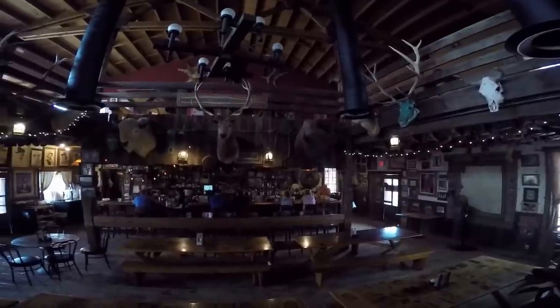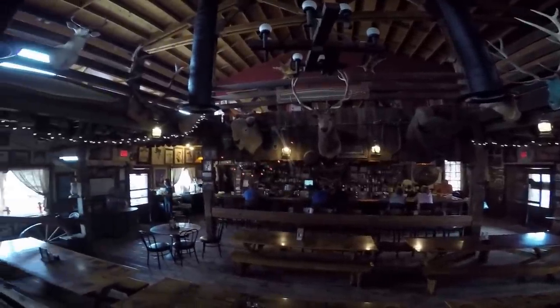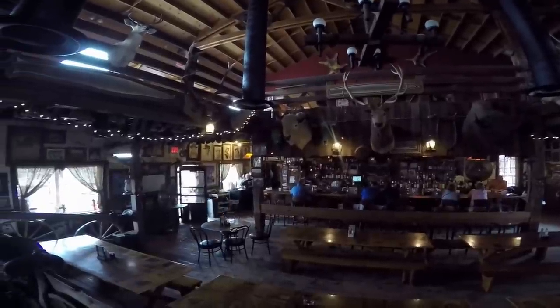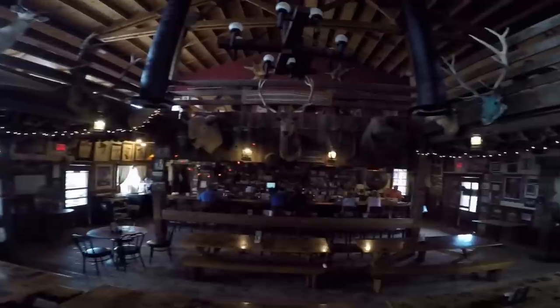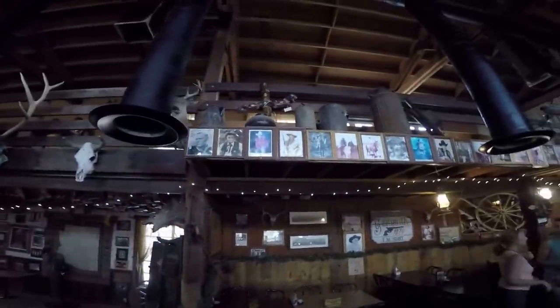All right, we're gonna get a bite to eat. We're gonna come in here to the Mammoth Saloon up here at Goldfield Mine. Got a lot of stuff on the walls here you can take a look at. Got a full bar. You can see the outside. You can come inside, air conditioned. Got a lot of old pictures up there.